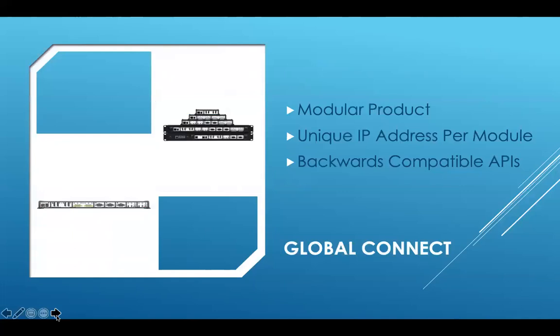It also allows us to follow the IoT model, where you have one IP address per device you're controlling, which is an organizational model that's become rather popular.